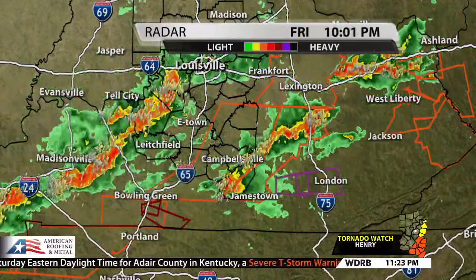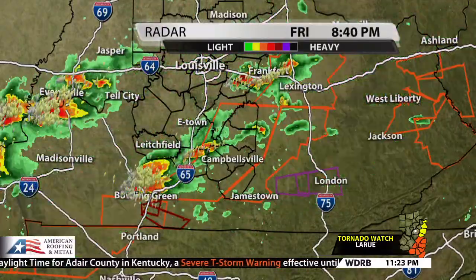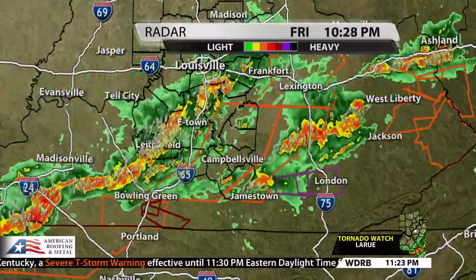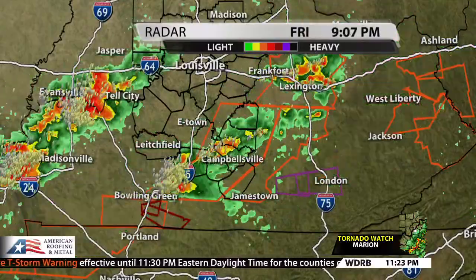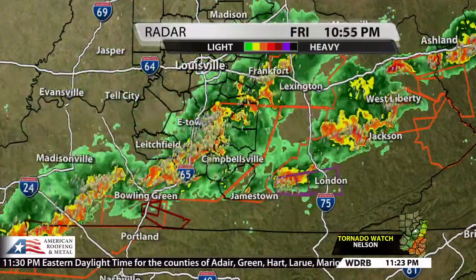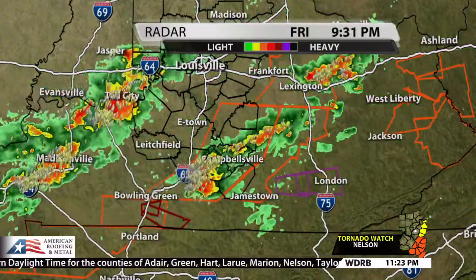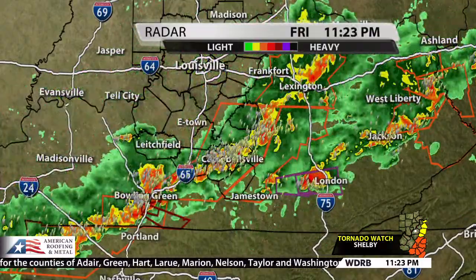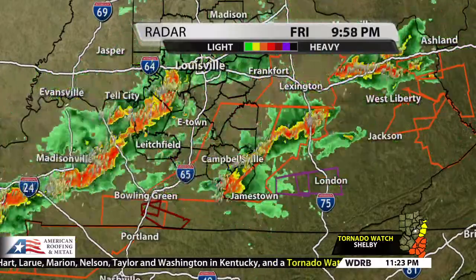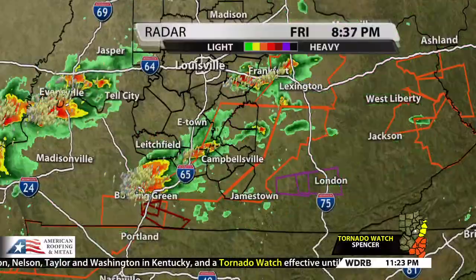And you can see what's coming through Campbellsville is moving faster than what's going in London. Eventually, that's going to get overtaken. When that happens, that storm will weaken. It's probably within 45 to 60 minutes of that happening, and it will be a storm that has persisted for 9 to 10 hours. That will be the thing that shuts it down. That's the only thing out there to do it. Right. Once that anvil gets there and overtakes that storm, it's game over.